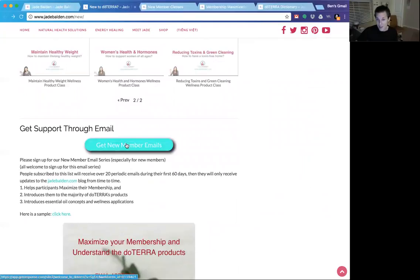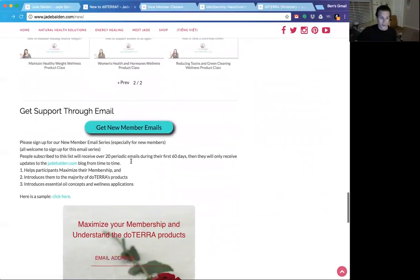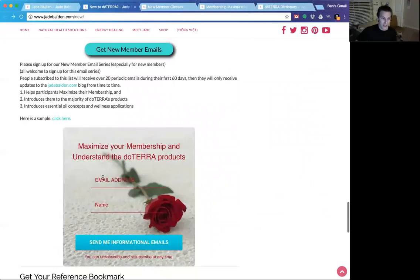That's why we set up this email program. You can basically just put in, you can do it for them actually, the email address and their name. That's all you need. And it'll start them on a schedule. Every other day they'll receive a new email from jadebalden.com telling them a new piece of information, slowly educating them over that time.